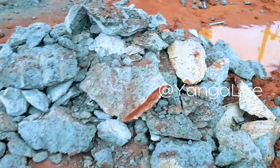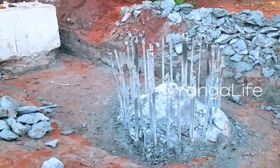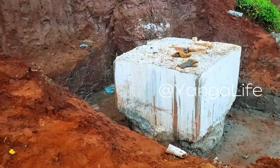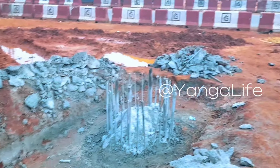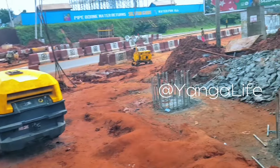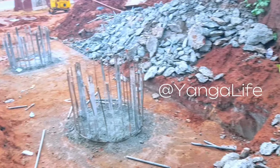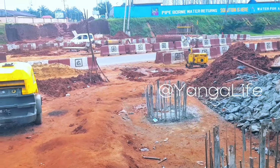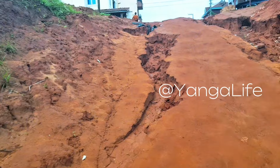Well, here you can see that the pillars, the foundational pillars, the ones that they piled, they are cracking them up. You can see they are cracking them up so that the surface pillar will come out. Well, I don't know why they had to cast it to the brim and later started cracking it again. I don't know why it is like that.